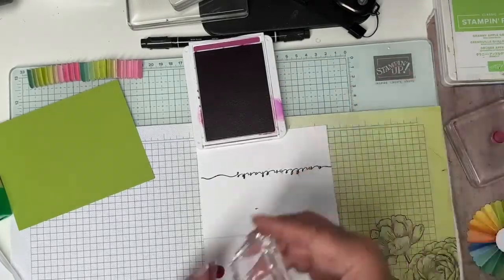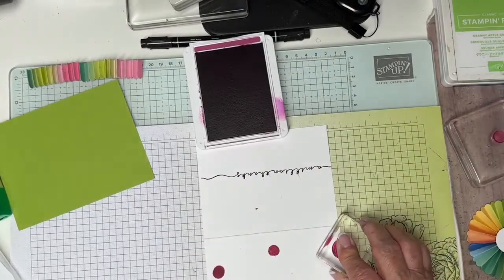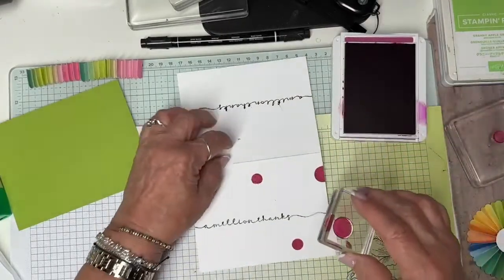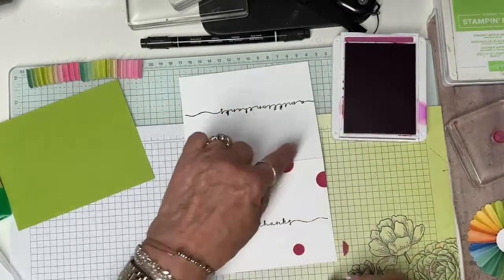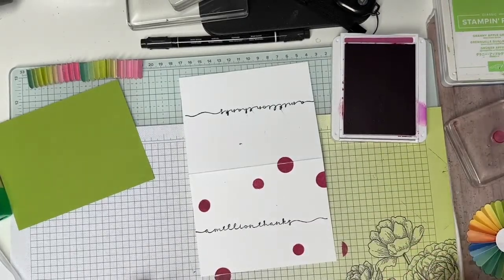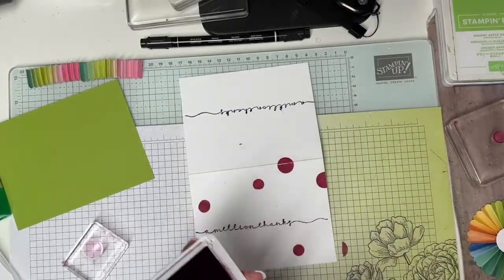And let's make some large ones of those. Don't forget, you can go off the edge of your paper. Okay, get back in view here. Now remember, that back part's going to get glued down. Okay, so I think I've got enough of those. I'm going to clean that off. Let it dry. Close this.